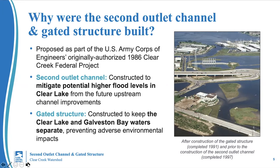The 2012 version of the Clear Creek federal project does not include the same breadth of channel conveyance improvements that necessitated the construction of the second outlet channel, but since it helps reduce area flood levels produced from rainfall runoff, the Flood Control District continues to operate the gated structure.